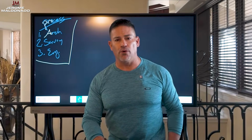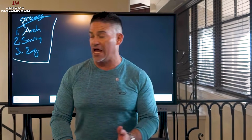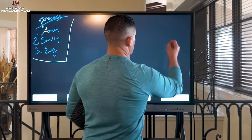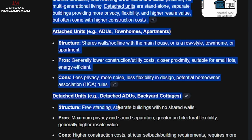The biggest variable for most people is knowing that the economics work in that area. We have to understand how banks work. If you don't understand how banks work, you won't understand how you go in and build a duplex. Now, banks work on comps, okay? When we go in, we have to look at what's called either attached units or detached units.